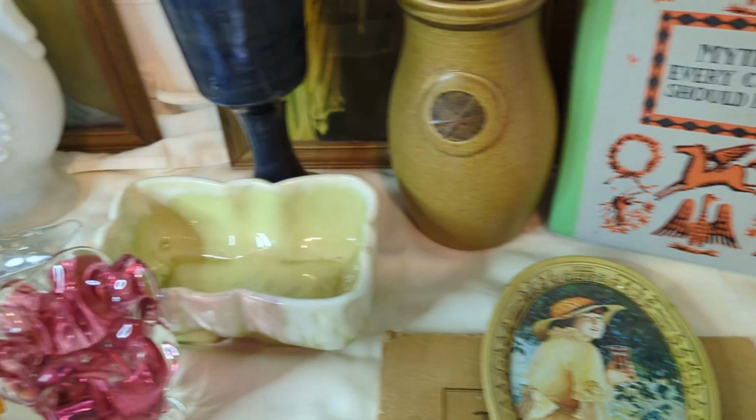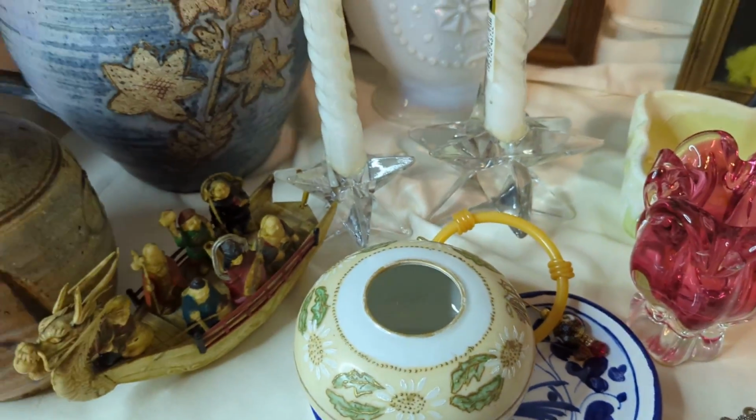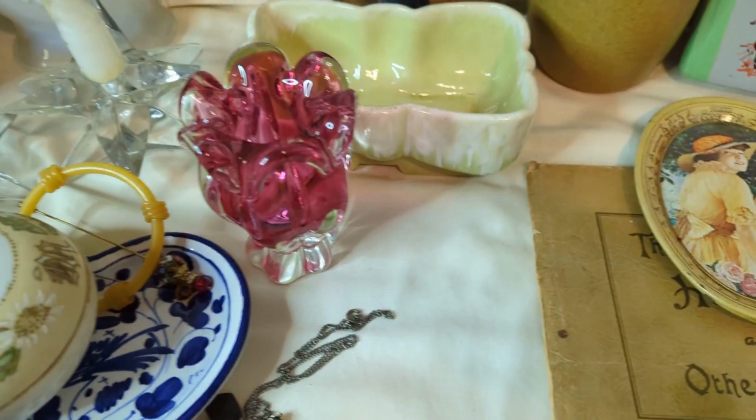I will, of course, be doing follow-ups to this. I still have quite a few things I am excited to show you, including jewelry, just all sorts of things.